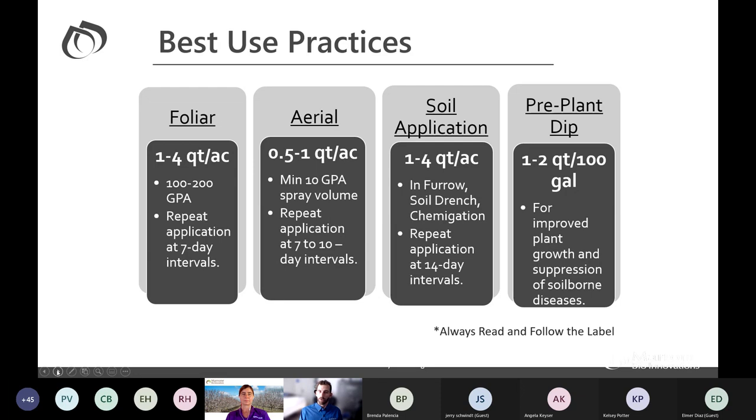Aerial application is a half a quart to 1 quart per acre with a minimum 10 gallons per acre spray volume, minding that 1% solution I discussed earlier. Soil application is 1 to 4 quarts per acre. I, however, recommend a stronger concentration of 2 to 4 quarts per acre. In my experience, we see better response from the plant when making soil applications at a half a gallon to 1 gallon application rate. This can be done in furrow, through soil drench, or chemigation in the drip. And you can repeat this application up to a 14-day interval. I say a 14 to 30-day interval is fine.